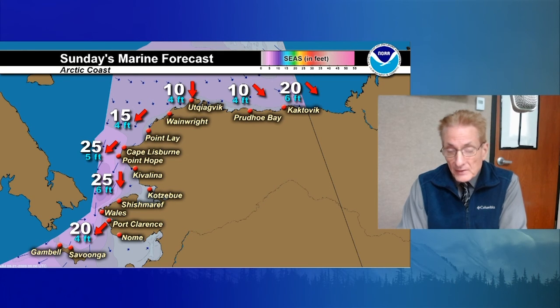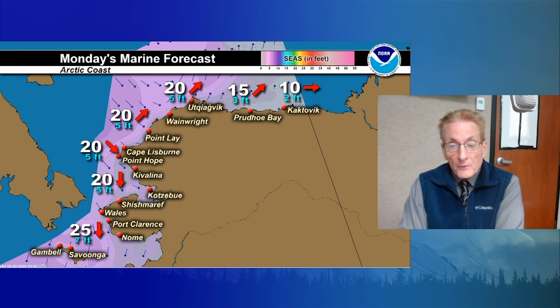And northeast 15 on the west side, and Cape Beaufort to Wales, small craft advisories for north to northeast winds 25 knots. For Monday, 20 knot winds out of the north there for the Chukchi Sea, and then southwest 20 knots, central and western Arctic coast, and then west southwest 10 to 15 on the east side.